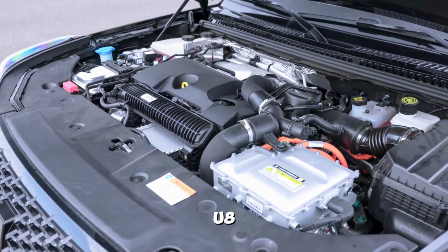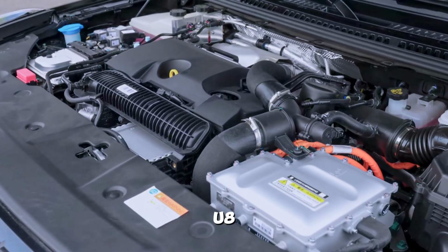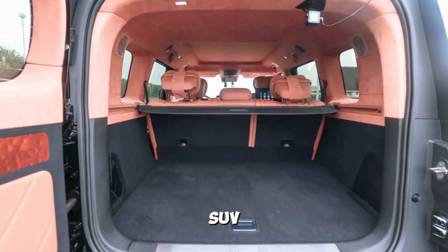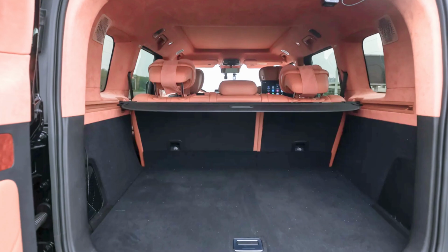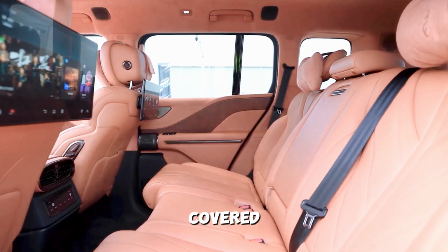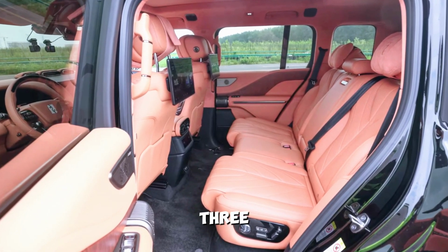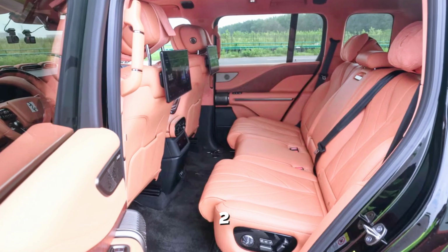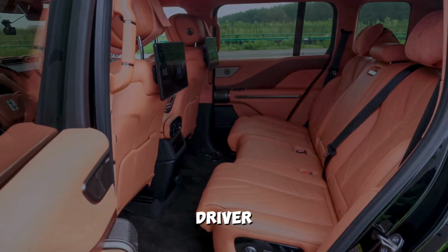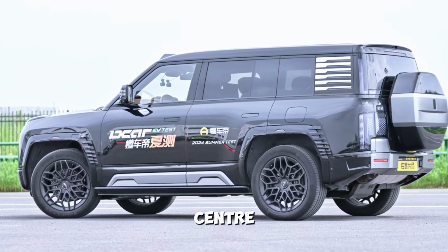What is the Yangwang U8 like inside? Inside, the Yangwang U8 looks every inch the luxury SUV and feels like it too. The materials used are very impressive, and almost every surface is covered in Nappa leather or open-pore wood. There are 3 screens: 2 3.6 in displays ahead of the driver and passenger, and a curved 2.8 central screen in the center.